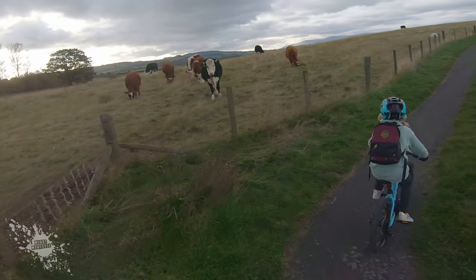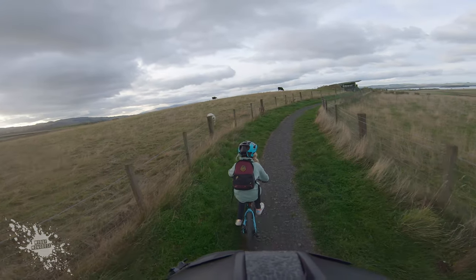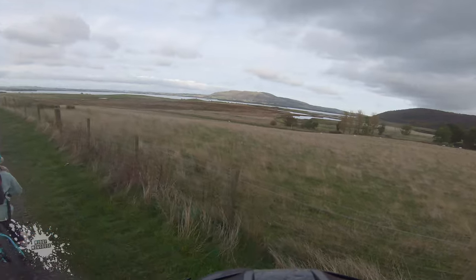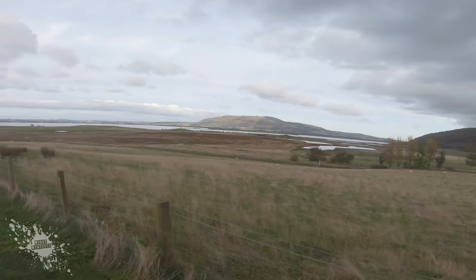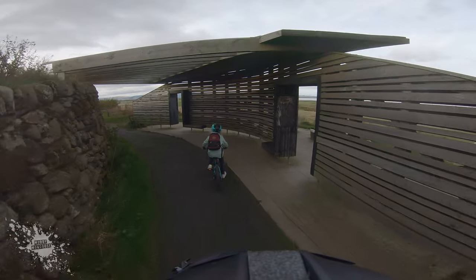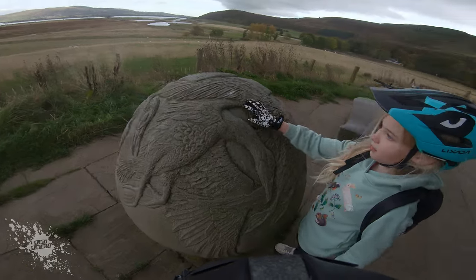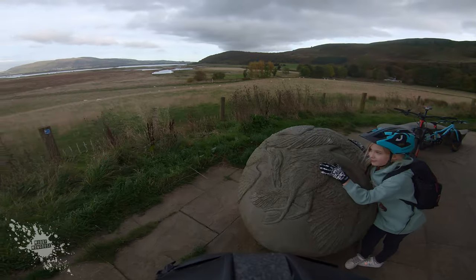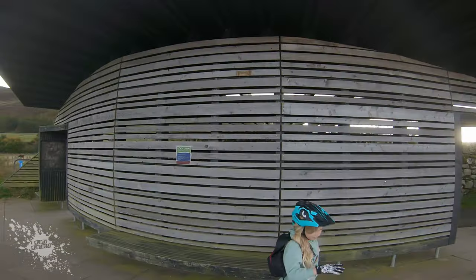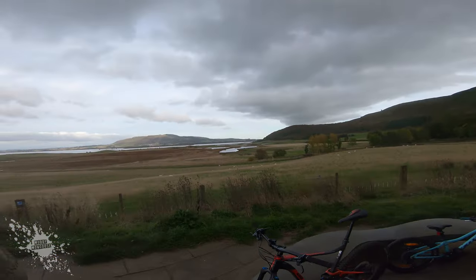It's like, who's that? Hello. There's a wee sheep. A random sheep. Look at that view, Lucy. It's amazing, isn't it? What's this place? It's pretty cool, isn't it? View. East Brackley viewpoint. Some view you get from it. Stunning.